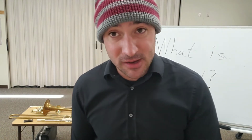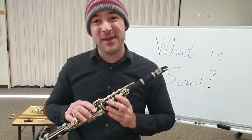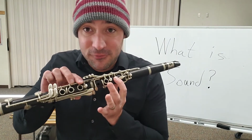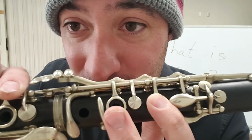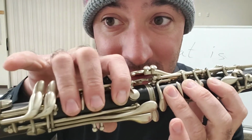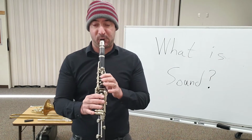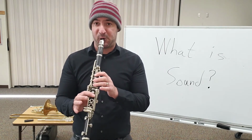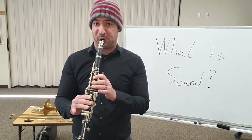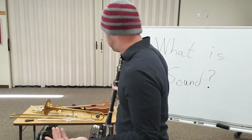If I took off the reed, we'd have no sound. And how do I make the instrument lower? Well, I make, again, the pipe longer. Watch, I'm going to add fingers because there's holes right here, and we call them tone holes. I'm going to make the pipe longer and longer and longer. That's all there is to it.